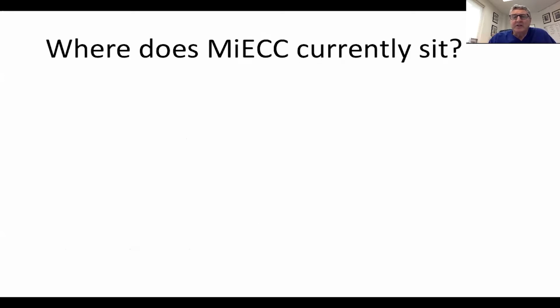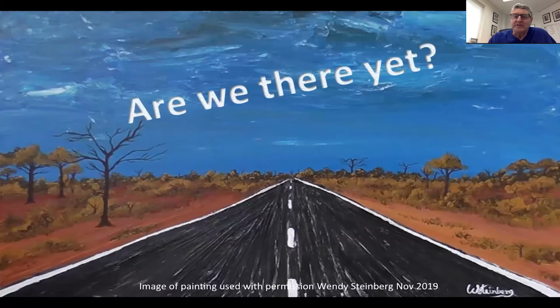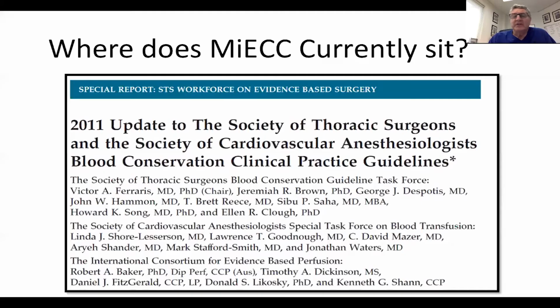Where does MiECC currently sit? Well, this is a picture of a typical landscape drive in Australia, and often the kids would say, are we there yet? Well, I think in terms of where MiECC sits, we're not quite there yet.